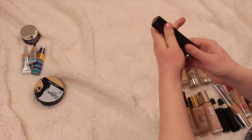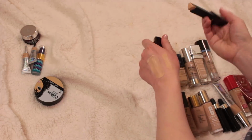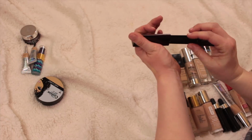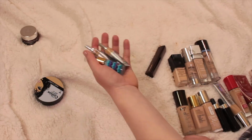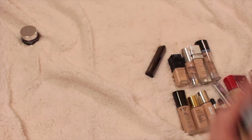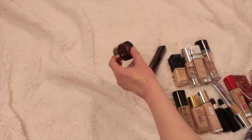This is my Vanish foundation stick. It's really, really good. It's the only one I have left, so I'm going to keep that. These can all go. This cushion foundation I did like, but I'm not going to reach for it. It can go. And this Bye Bye Redness I've had for this long, and I've not really reached for, so that can go as well.